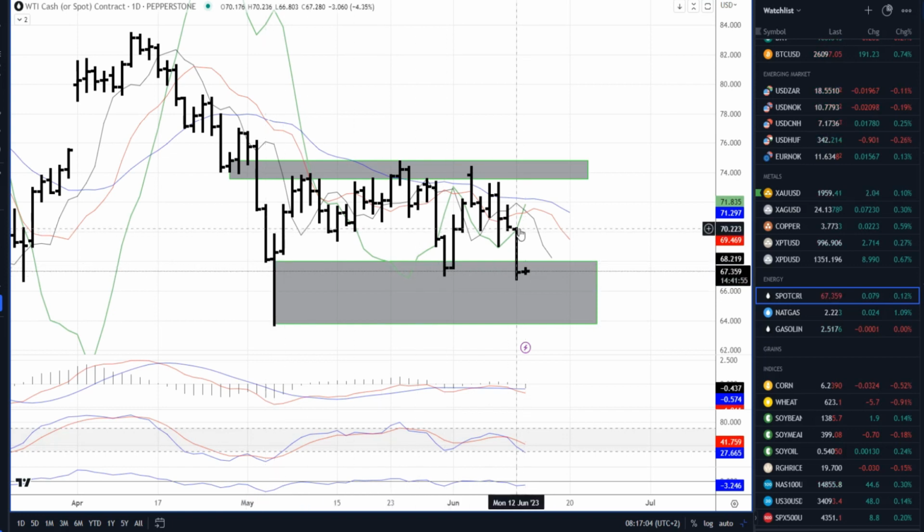So we had this breakout of the inside day yesterday, and today is basically just for me to observe how this whole area can hold. Maybe we'll have some consolidation day. Maybe the market can react, but overall, it's just a test of this key support zone, and price action is very important to observe around this area.